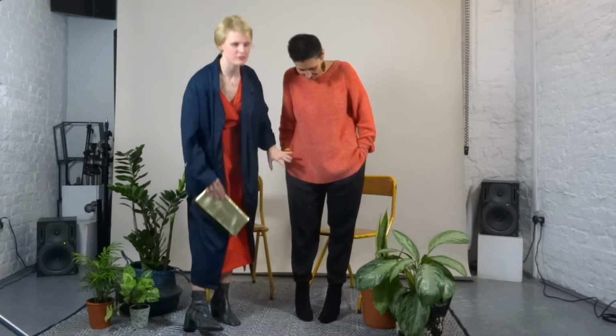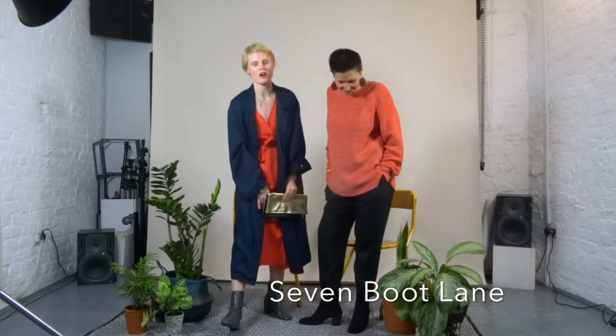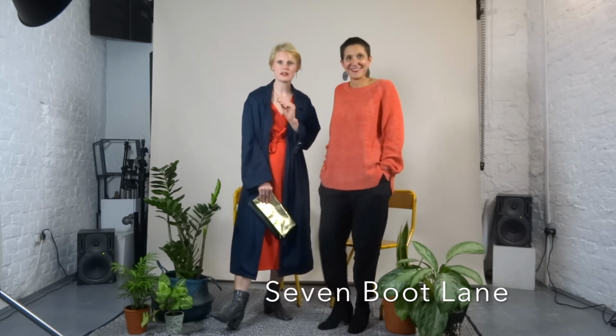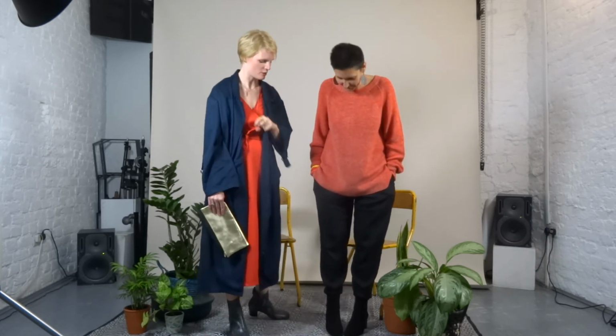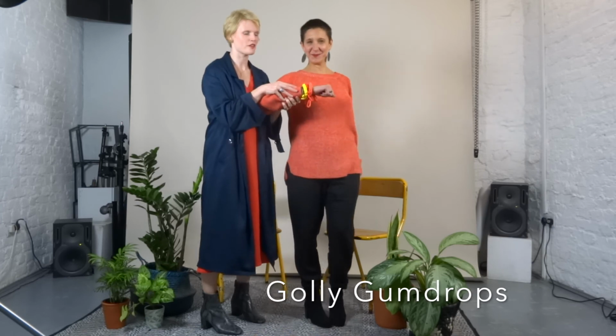Sure, let's do it. Kelly has on an amazing jumper from Knit Planet. Kelly met the lady behind Knit Planet. We have the trousers from Maska, who we've talked to you about before, a brand from Sweden, who Kelly met at Berlin Fashion Week. They're just a really lovely, easy fit. Finally we have Kelly's beautiful black suede boots from 7 Boot Lane. They have really beautiful, really easy shoes that you can just wear every day. The heel is a great height as well, a mid heel. Kelly's beautiful bracelets are also from Gully Gun Drops, that we talked about before.